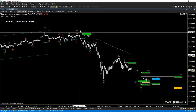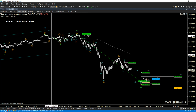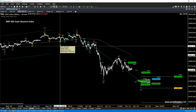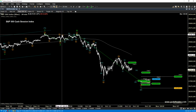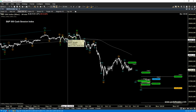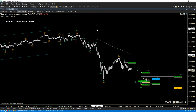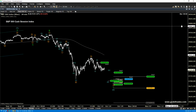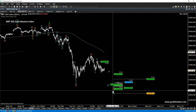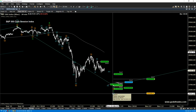Here you can see we retraced pretty much 100% of the A wave decline. We had down in A, up in B, down in C to complete A of 2. We then had another 3-wave move in B. Of this 3-wave move, B was labeled as a triangle. And from there, we had a 5-wave decline that we're tracking to complete C of wave 2.